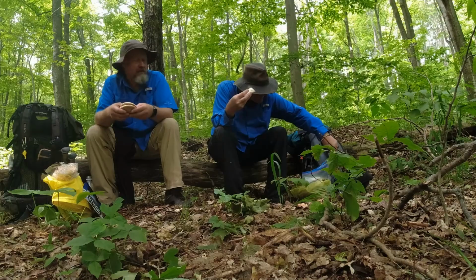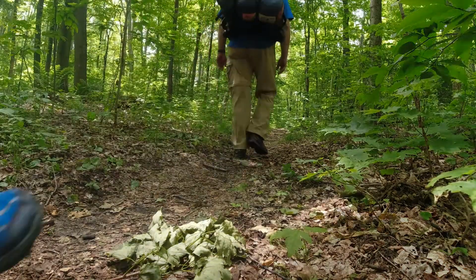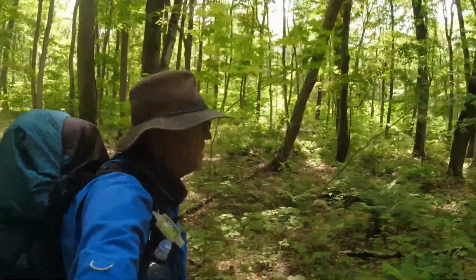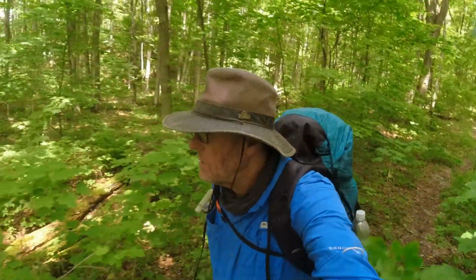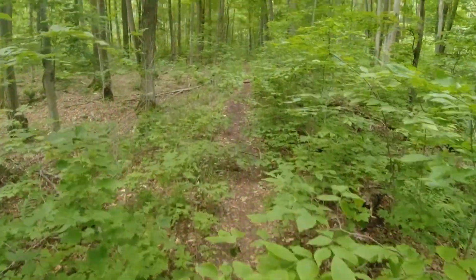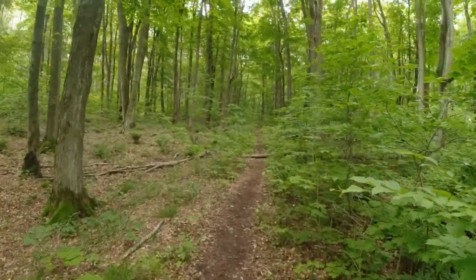Head back on trail again. It's pretty much downhill all the way from here. Big old green tunnel, that's what this is.